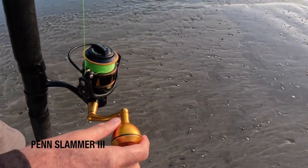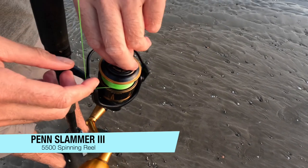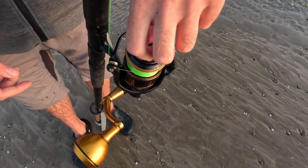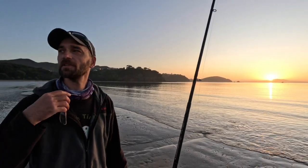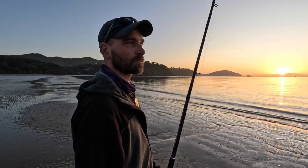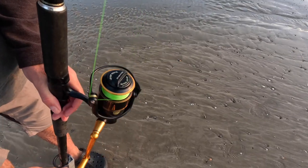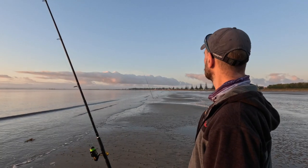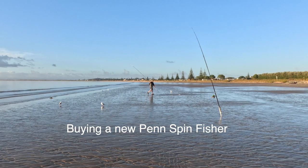This reel has one huge problem. It hasn't got a low drag here. It's the lowest drag you can see. Not all Penns are good then. Definitely the PENN Slammer 3 is not a good reel for me. The PENN Spinfisher is the one I should have bought. It's cheaper and has a nice low drag setting. Uh-oh, I can see what Mark is going to do soon.